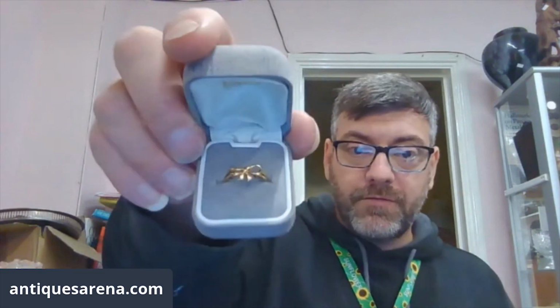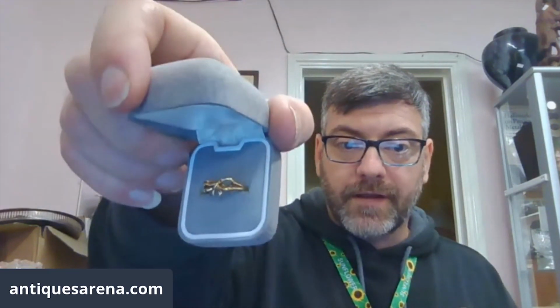I also purchased this beautiful little bow ring. Now it's only 1.5 grams of 9 karat gold. Beautiful little ring with the bow on it. However, it came in for £3 sterling, $5, for a 9 karat gold ring. Again, it's not worth fortunes. About £30, $45.